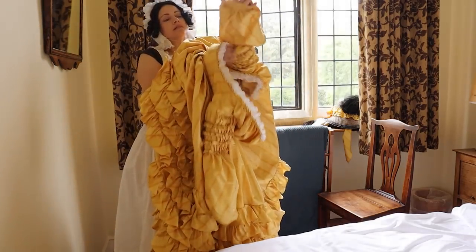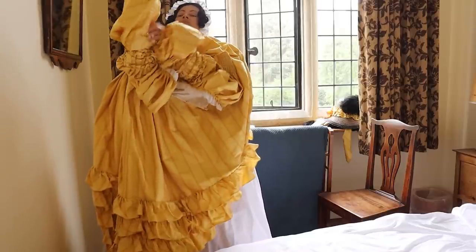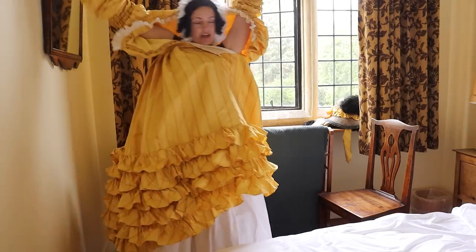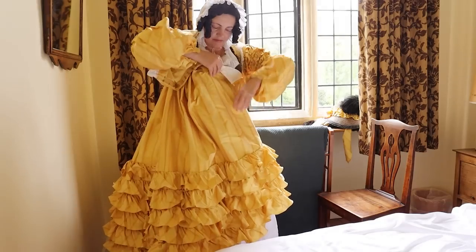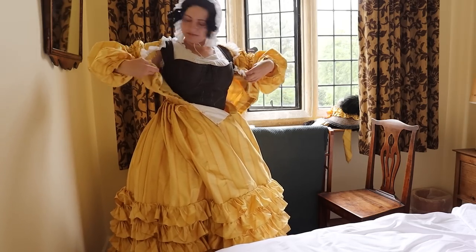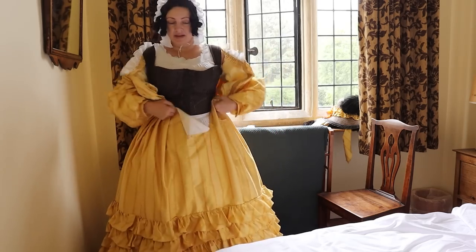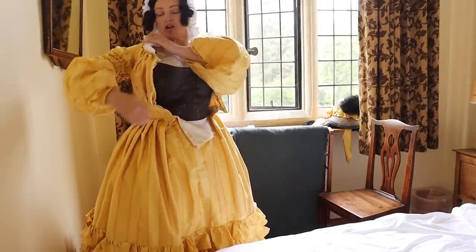Because you don't need any servants, as you see, to get dressed. But it would also be more convenient, for example, for pregnant women, because you can undo the pleats and regulate the front opening.